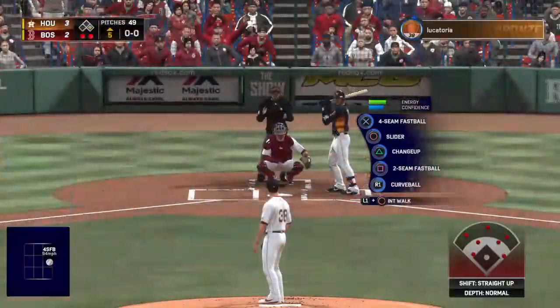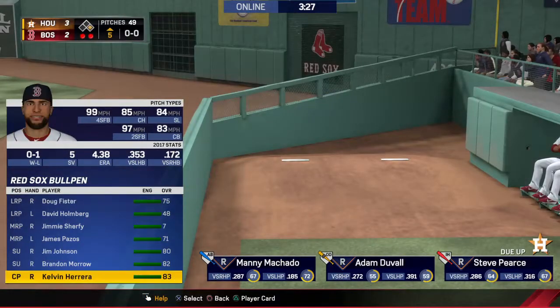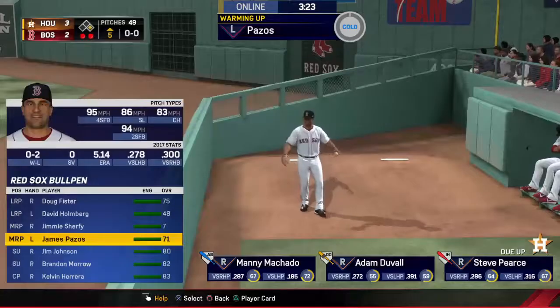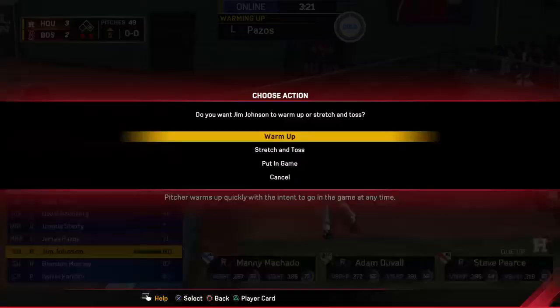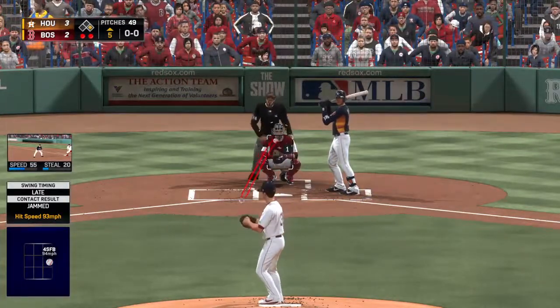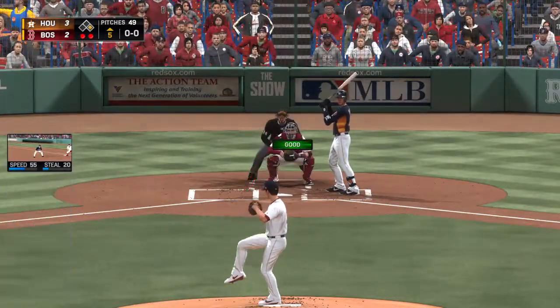So coming to the plate, Manny Machado, trying to keep things going now with a runner at first following the RBI single. And now Boston's bullpen springs into action. A left-hander and a right-hander begin to throw.